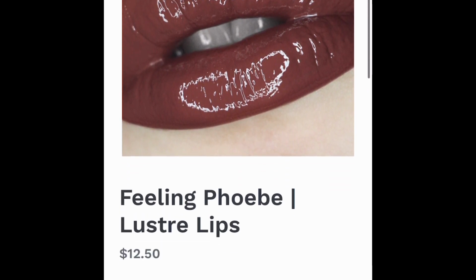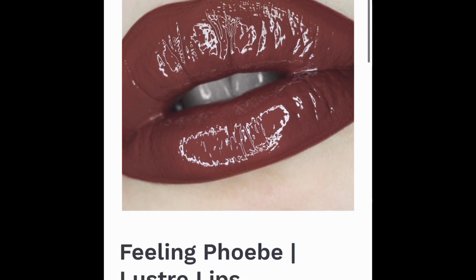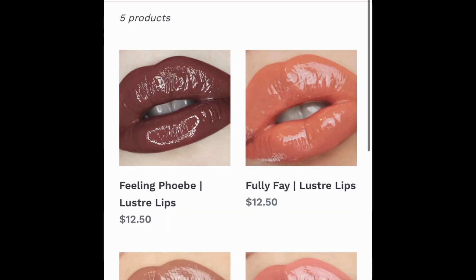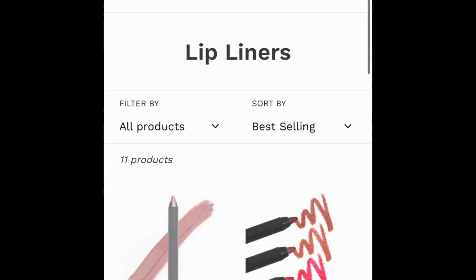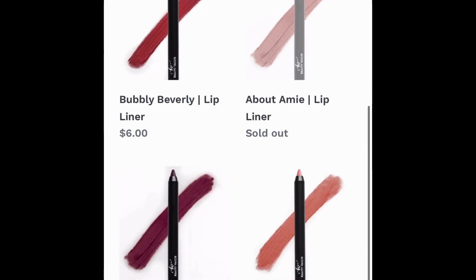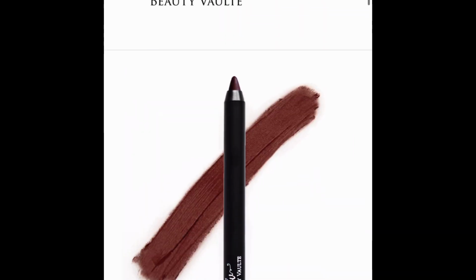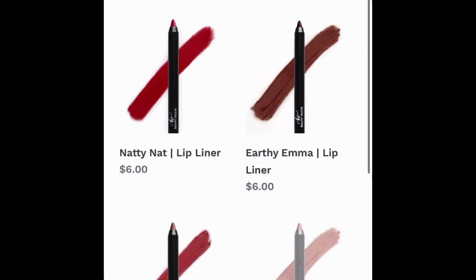Okay, so I've got the site here, Beauty Vault. The lip gloss, this is the colour Phoebe. It looks alright actually. $12.50. That colour looks alright. I haven't got a problem with that. That's not a bad colour. I might go for that. And then let's look at the lip liner. Lip liner. It must be Emma. That hopefully is the colour they've got. $6. So it's only $20, isn't it? It's not a very high value item.